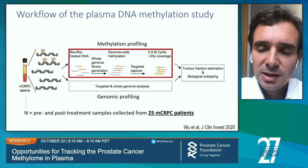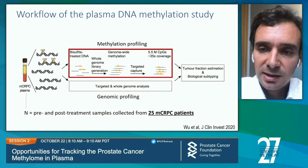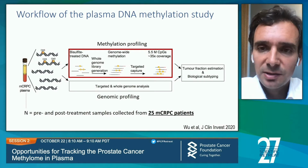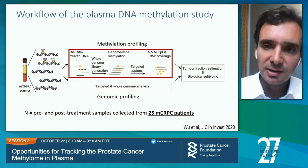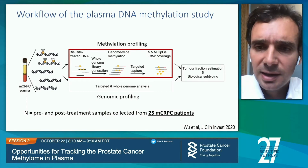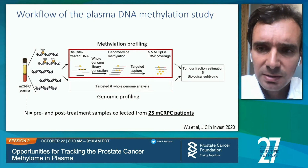And we were interested in maximizing the information extracted from this, and specifically understanding changes in methylation. So from these samples, which we had either done or performed genomic profiling on, we also did bisulfite treatment and then high coverage targeted next generation sequencing on DNA. And you can see the details on the protocol in the publication, which is referenced at the bottom.